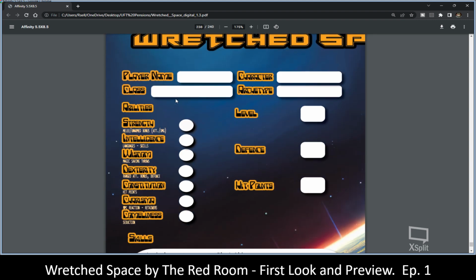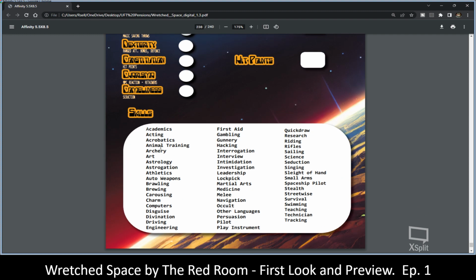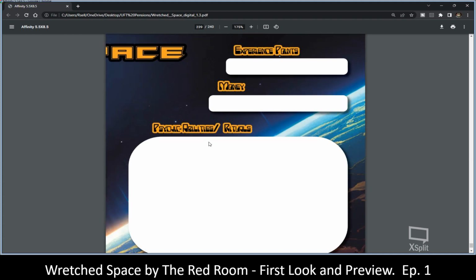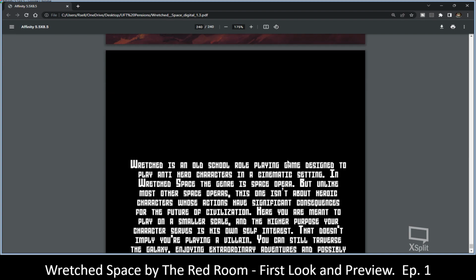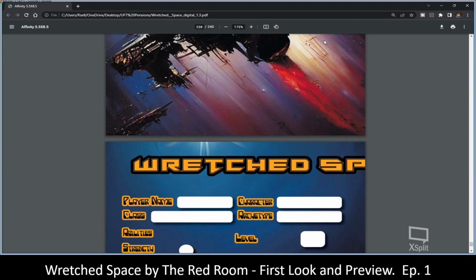Player name, character name, class, archetype. These six or seven, because they add comeliness here, if you wish to use it. Level, defense, which is basically AC, hit points. What skills they have. Then experience points, money, what psionics or rituals they can have, their perks and drawbacks, their weapons and armor, and that's it. That's all you need. So very, very simple character sheet.